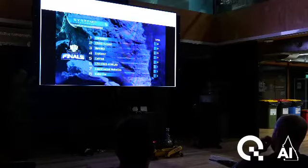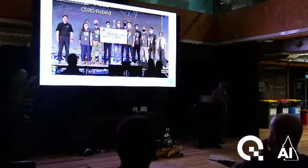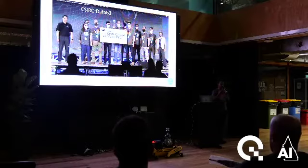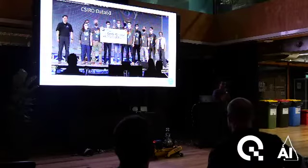And yep, so we won $1 million. So the first place was $2 million, but we still won $1 million. It was a really cool outcome. It was really exciting. And for us, it wasn't a win for our team. It was not even a win for CSIRO. It was a win for Australia because we really got to showcase Australian technology and compete against the best in the world.